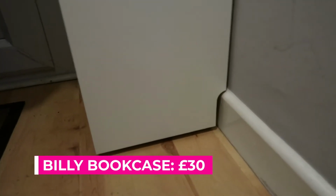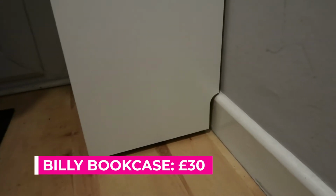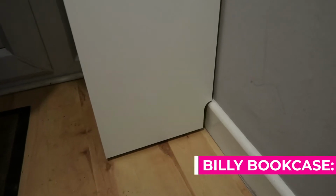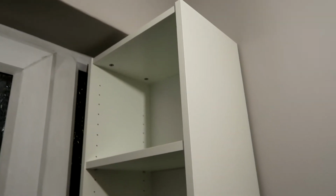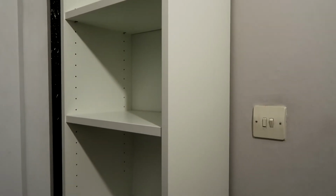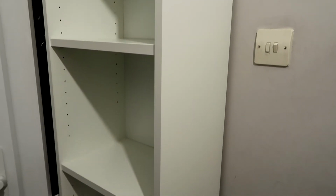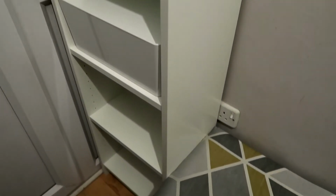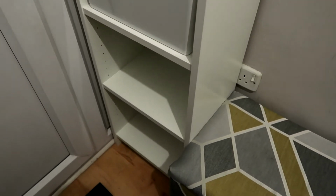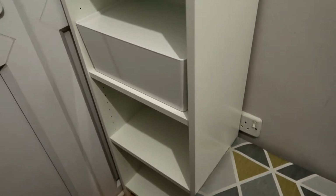We also picked up this really cool Billy bookcase, but we needed something that would fit in this really tiny spot by the front door, but we didn't realise it had a cut in for the board, so it doesn't quite fit as well, but we're going to put a board underneath to lift it, and then hopefully that will work. But I wanted it to put shoes on and storage like that because I've got a really small storage area, like a hallway. So I was hoping this would mean that we could get more shoes in and things like that.